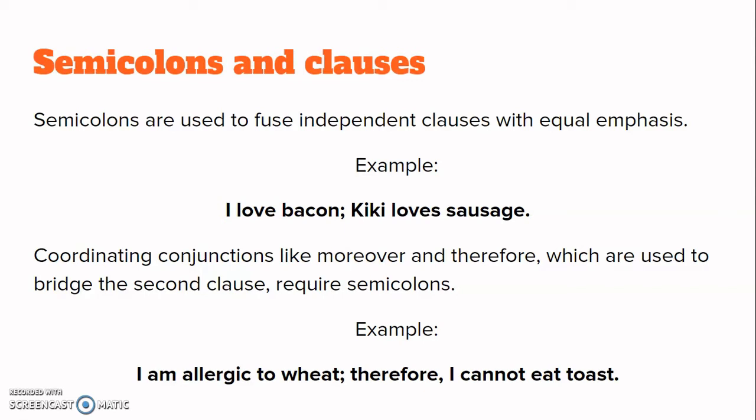With conjunctive words like moreover and therefore, which are used to bridge the second clause, these require semicolons. So again, it's two independent clauses, except for here you're adding on a conjunction. So you want to have I am allergic to wheat, semicolon, therefore, comma, I cannot eat toast. So it's also important to remember that comma there. This word is introducing an independent clause, so you must have that comma. You could even just have that second half after the semicolon as its own sentence, and you would still need to keep that comma after therefore.